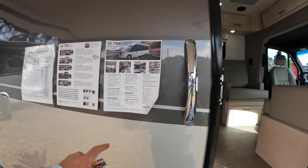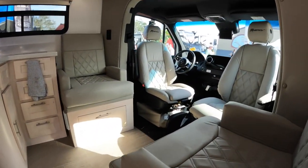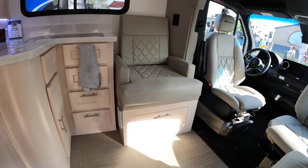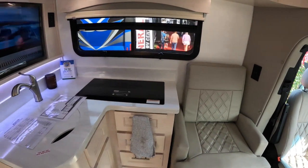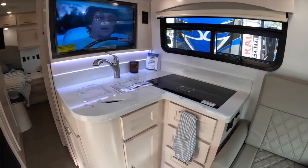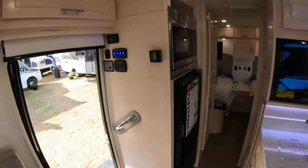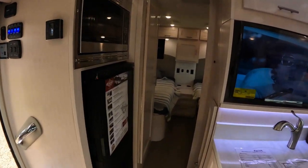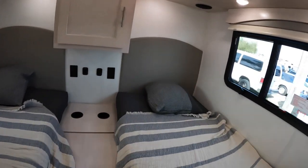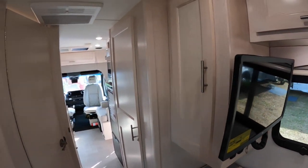This one is $218,000. This is a 2023 Ultra Brahma. These chairs turn around. And we've got four seats, which is pretty nice. Ooh, fuel air conditioning. You got your TV there, your stove, a little fridge, microwave, your command center. And it looks like we got some bunk beds, his and hers. And then you got a TV here too. Lots of storage.